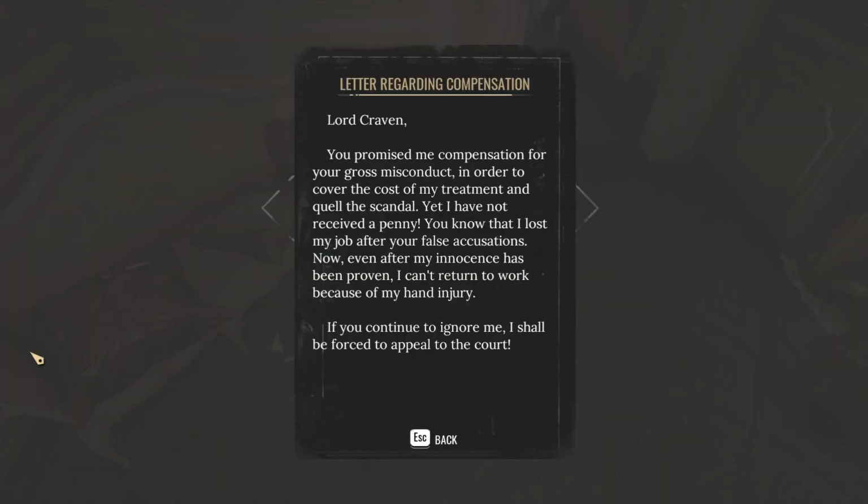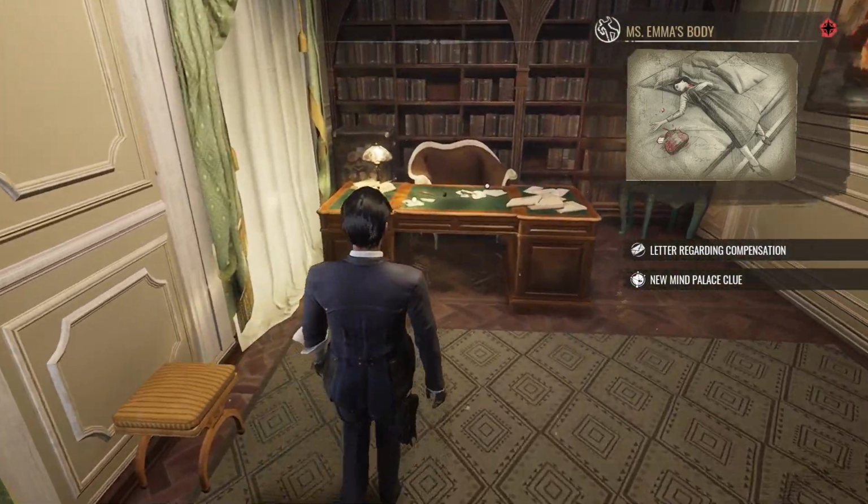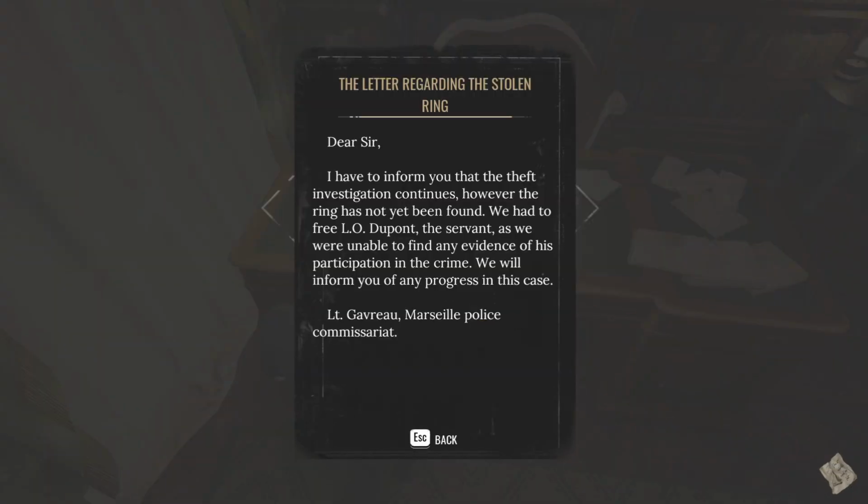Ooh, letter regarding compensation. Lord Craven, you promised me compensation for your gross misconduct in order to cover the cost of my treatment and quell the scandal. Yet I have not received a penny. You know that I lost my job after your false accusations. Now, even after my innocence has been proven, I can't return to work because of my hand injury. If you continue to ignore me, I shall be forced to appeal to the court.